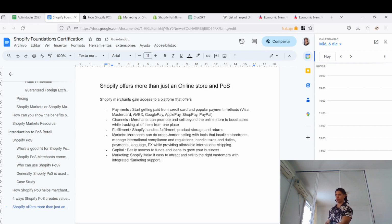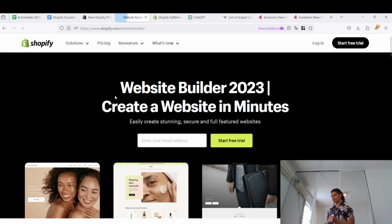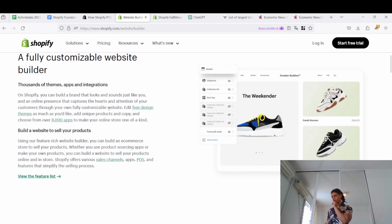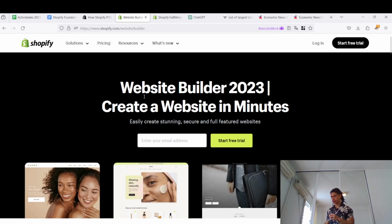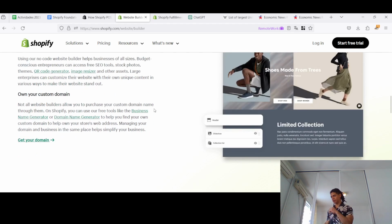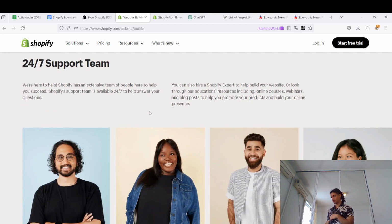It is funny because this is a pattern that I'm looking for, especially when they want to provide solutions like that. Create your website and that kind of thing. You know, sell your product. Website builder 2023. Create a website in minutes. You know, even though they are telling how to do this. No string attached. A home for every business. Build your own website in few steps. A website builder with perks. 24/7 support.